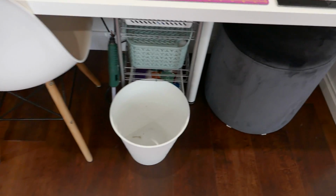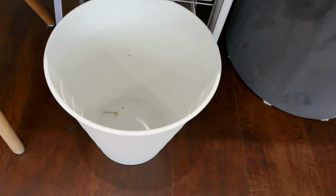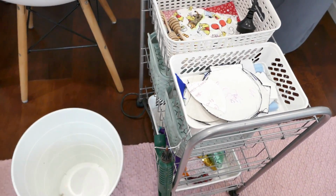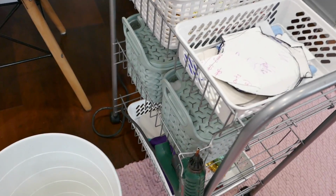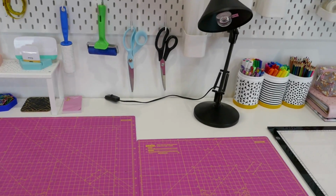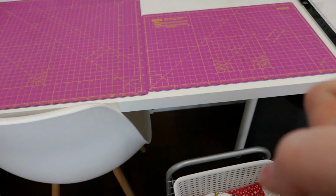And then I've got my bin, which is just a big one from Ikea because I use that a lot. And then under here I've got this little trolley, which I think I got for free off Facebook Marketplace. And this is my trolley for current projects. So my glue gun's hanging there because it needs to be plugged in underneath. So as much as I wanted it up on there, the cord would pull. So it has to be under because then I use it.